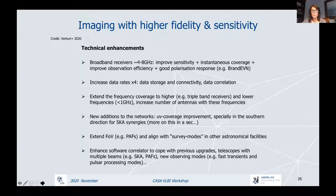Also, to improve the fidelity, we need to improve the UV coverage. So we need more antennas in the networks, especially towards the southern hemisphere for SKA synergies in the future. And I will tell you a little bit more on this in a second.